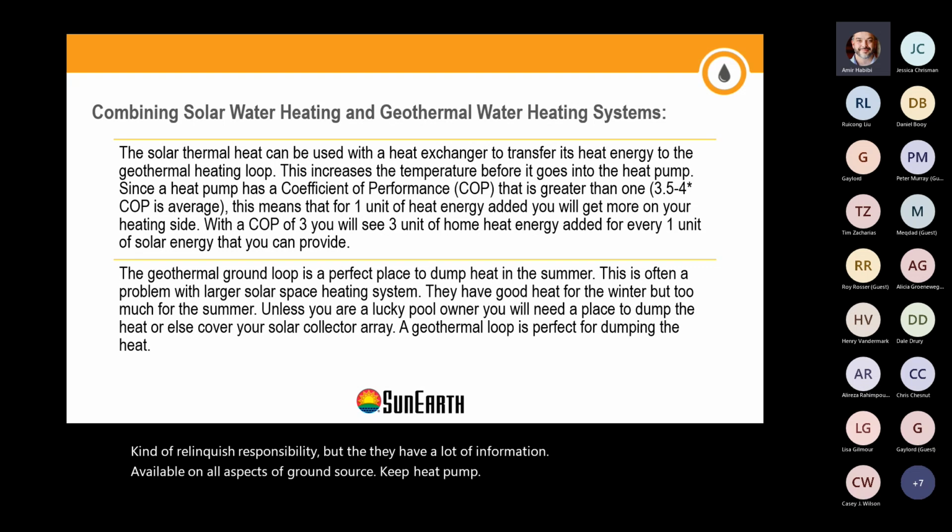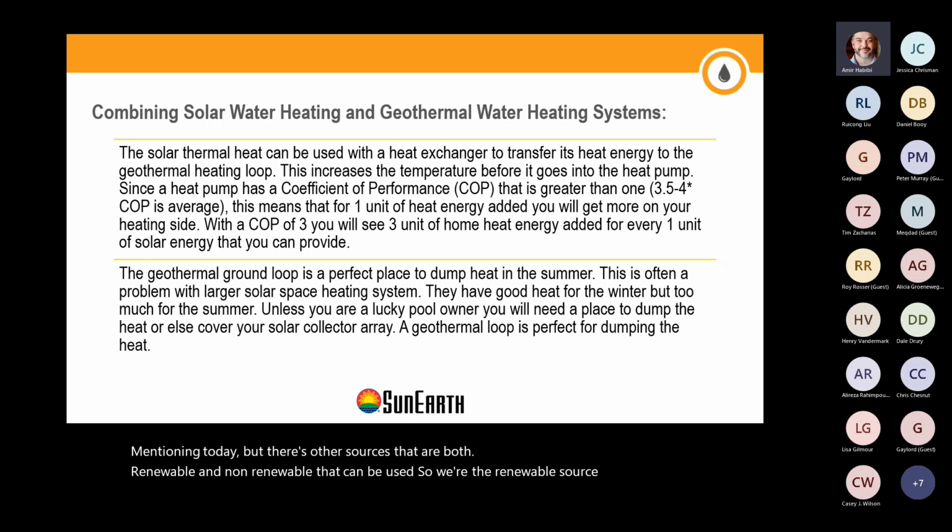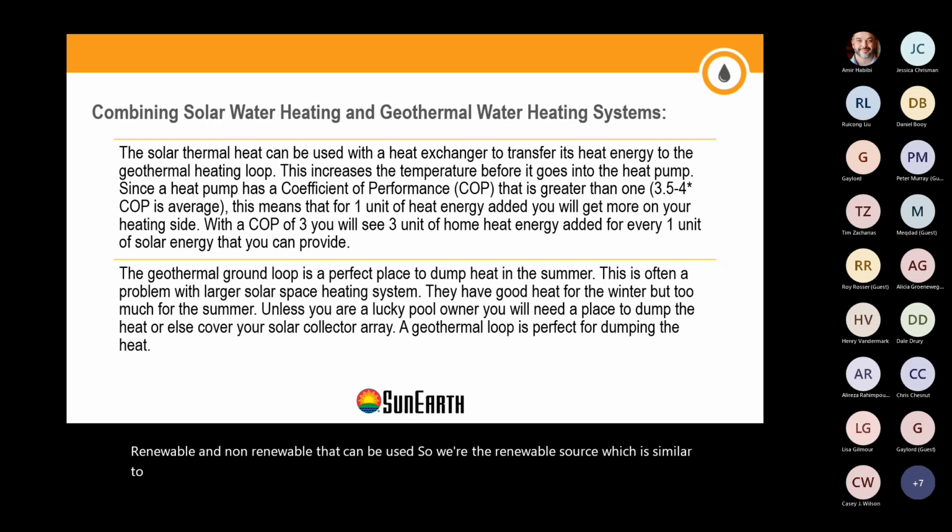design, latest technologies, interfacing, solar, and not only solar is one aspect of heat, which obviously we're mentioning today, but there's other sources that are both renewable and non-renewable that can be used. So we're the renewable source, which is similar to the ground source heat that's being extracted from the ground. That's why we're pairing it with the ground source heat pumps.